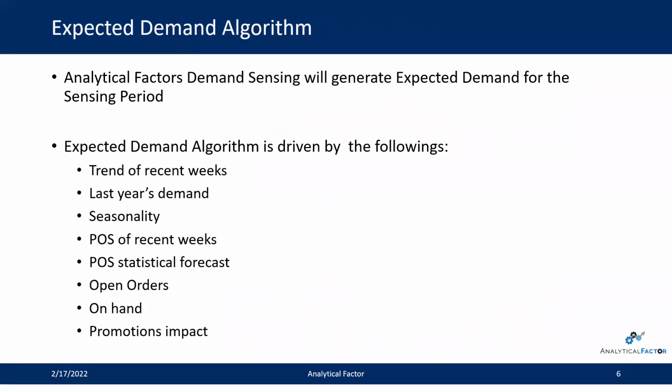So let's talk a little bit about the sensing period and expected demand. So what is expected demand? Expected demand is Analytical Factor's demand sensing projection of the future. I don't want to use the word forecast because it's not a statistical forecast. It's something a little different. And it takes a lot of different things into account.